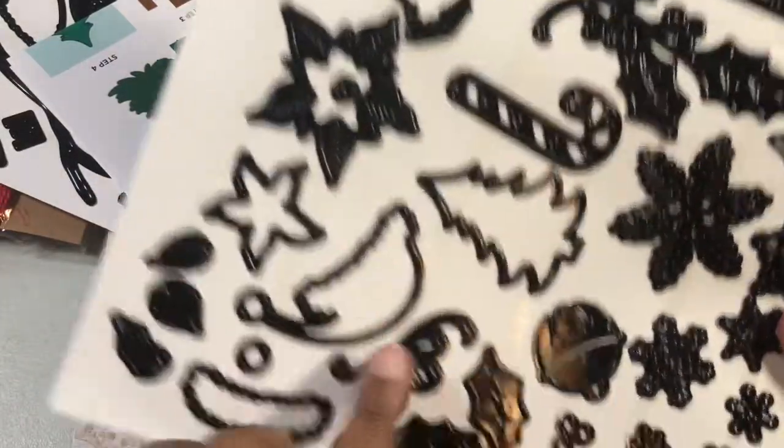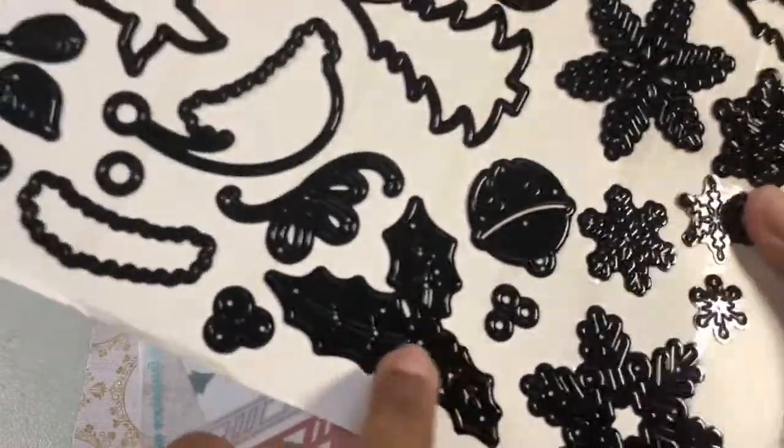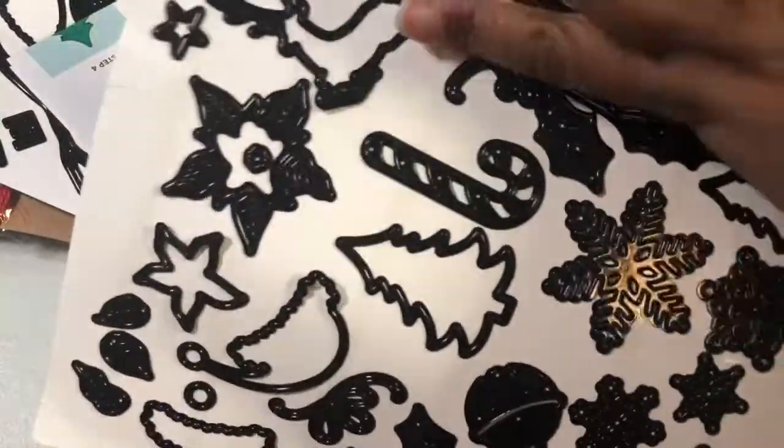Then we have a poinsettia. You got this little Santa hat. I love this little bell, even though I have another bell die. And then look at the holly. And look how big that is. Look at that. Love it.